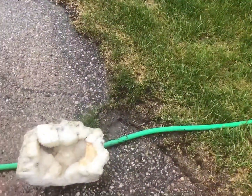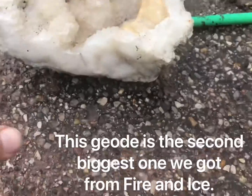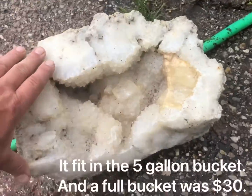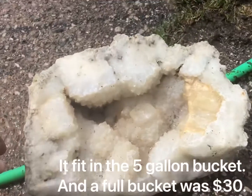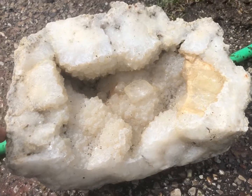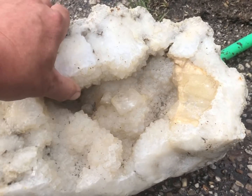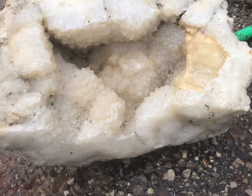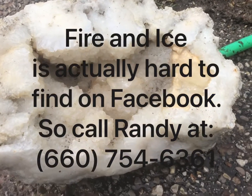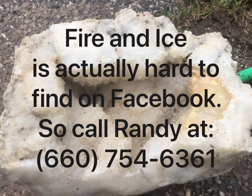All right, we are cleaning up some of the... Of course, the size of this thing is formidable. It's a beautiful piece of, well, it's a geode from Revere at Fire and Ice. Randy took us to his place in the Revere area, St. Josephville, something like that. St. Francisville, Missouri. And it's called Fire and Ice. If you look on Facebook, you'll find it.